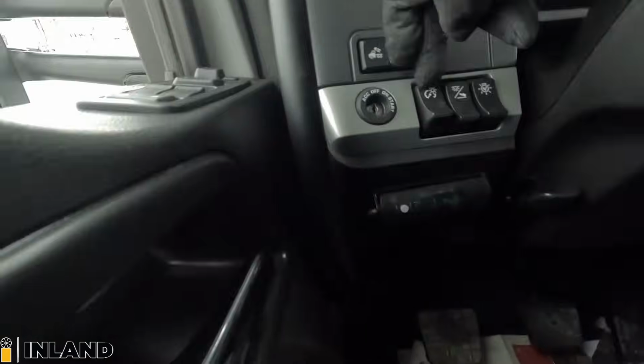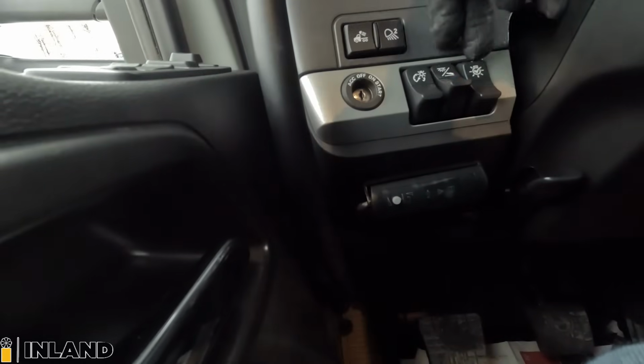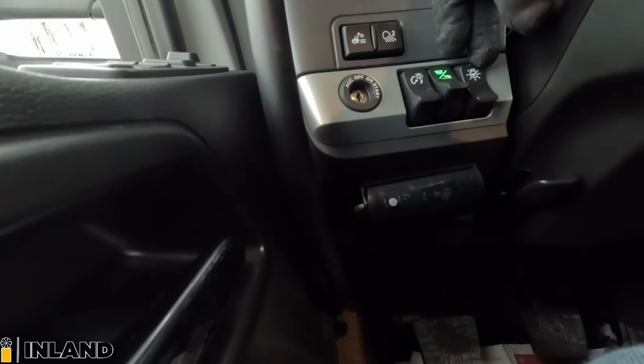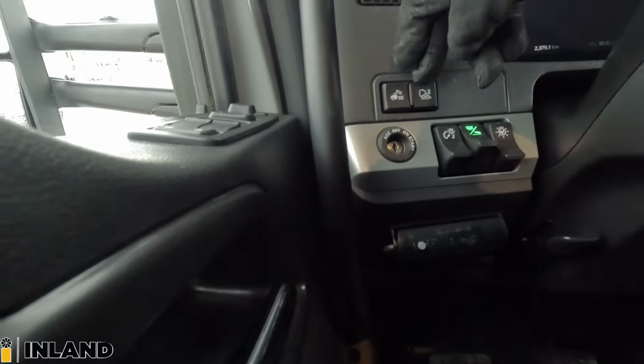Might be for the trailer, I'm not sure. That's not a Kenworth thing. Aftermarket. Up here we have your interior brightness, your cab lights. Here is the exterior pre-trip light tester. And then there's work lights on the back of the cab, sleeper.